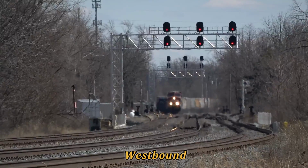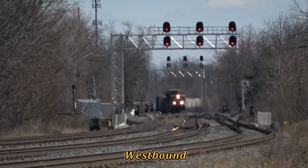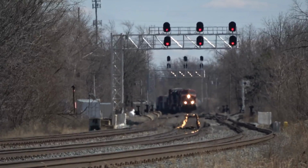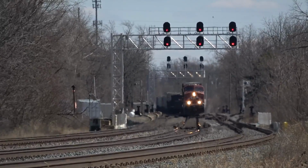Besides acting as a conduit for Marion branch traffic, the third main is also routinely used to hold inbound traffic before it can be accepted by the receiving yard in Elkhart. As such, this westbound CP-led manifest train heads over for the other side of the railroad, crossing over from Track 1 all the way over to Track 3 to await their turn into the yard.